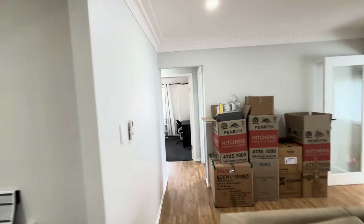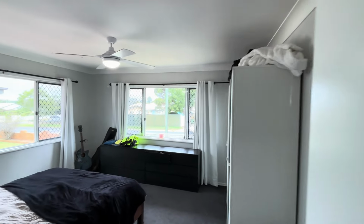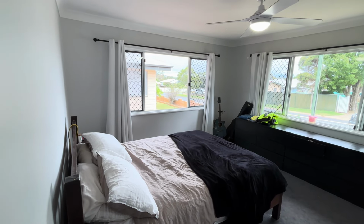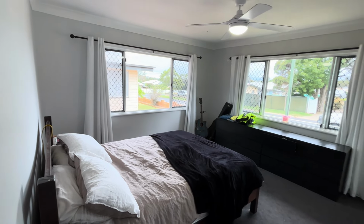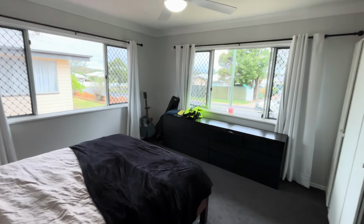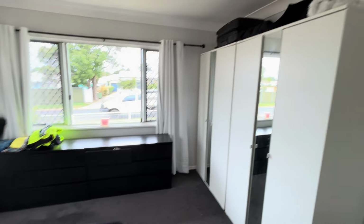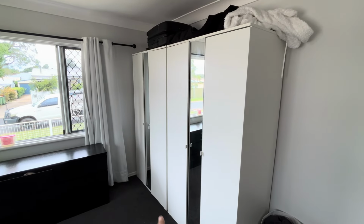All right, let's come down this way. We've got main bedroom and then bedroom number 2. So the main bedroom, really good size. You would comfortably fit a king size bedroom package in here if you so desired. You can see these guys have got some tall boys there, or some side drawers there. These cupboards stay, so they belong to the property.